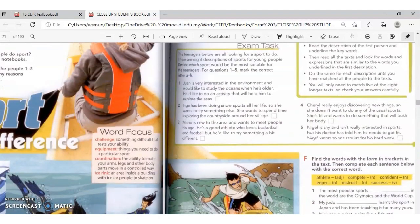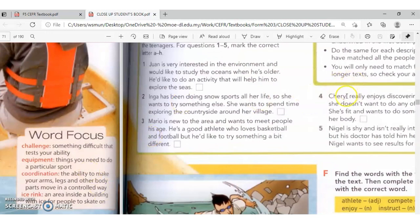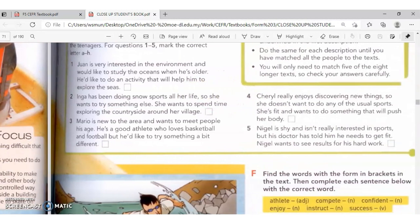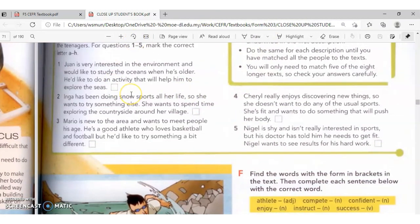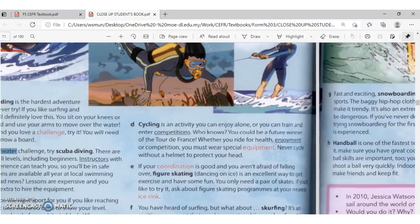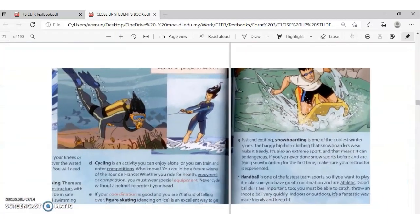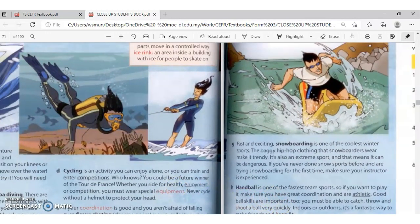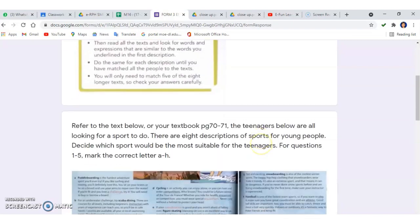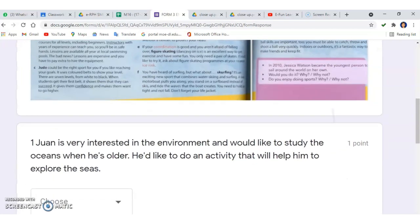Alright, so now do the same for Inga, Mario, and Cheryl. Read through the descriptions. Try to underline or highlight the keywords when you read, and then find out which is the most suitable sport for all these people. Understand? You can do this in your Google form as well. You can refer to the text in the Google form.